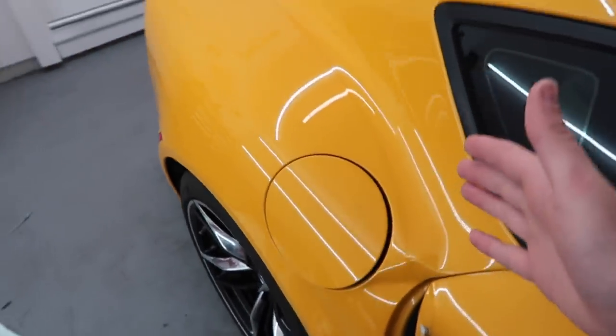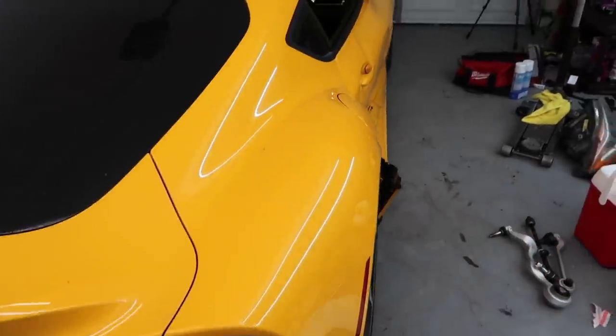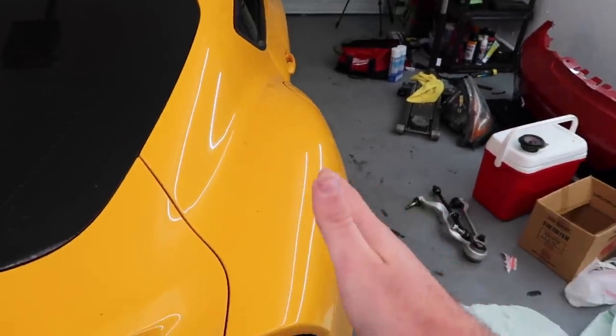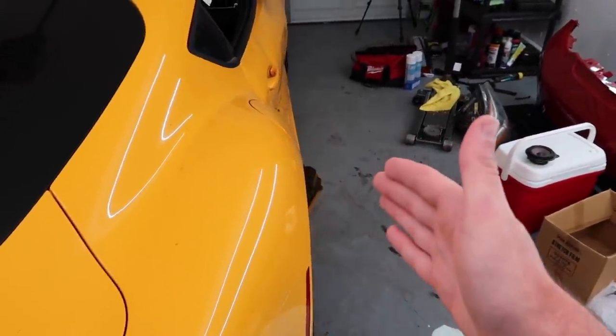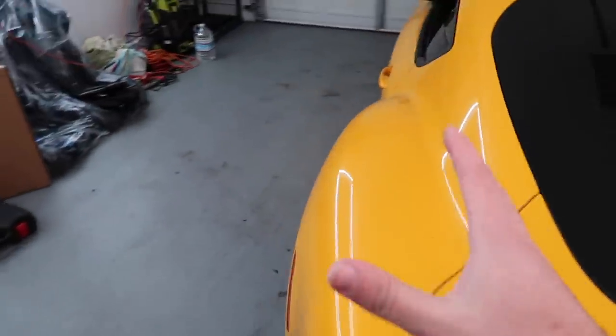It is gonna make it way wider than what it is already. But honestly, guys, I think this thing already has enough girth. I don't know if I want an extra 5 or 6 inches of girth to it. I think it's a little too much. I think this car was already designed with enough girth. I mean, sheesh, look at that.